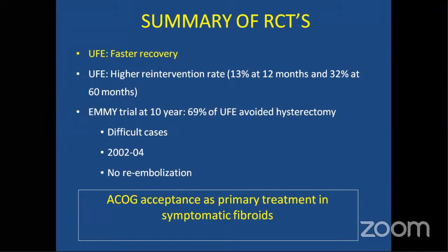At 10 years of follow-up, the EMI trial found that 69% of patients who underwent UFE avoided a hysterectomy. Now, this is a very important finding because this trial was conducted back in the early 2000s.